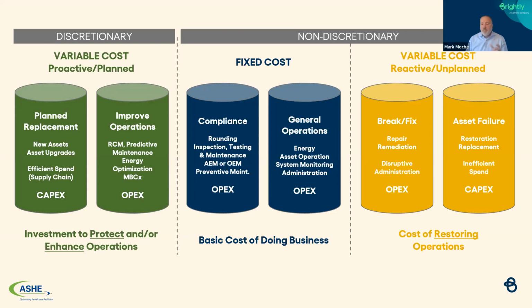The point of this is it's variable because it depends on the age of the equipment. It depends on how the equipment's being maintained, and on our staff's ability to run it efficiently. It depends on a lot of things, but everybody on this call has seen situations where we have an emergent failure, an emergent situation. It's very inefficient spend, and it's very, very disruptive to operations. But it is non-discretionary. So it's important, again, for us to understand how much we're spending in those buckets.